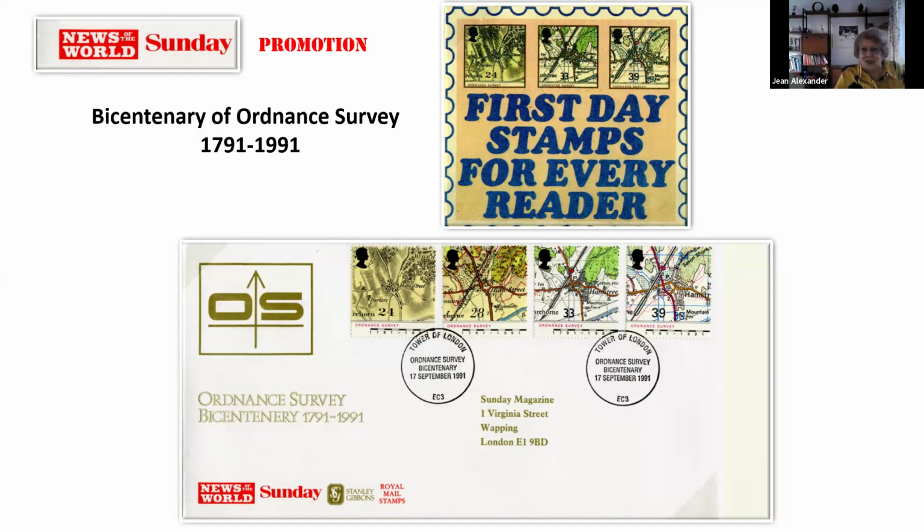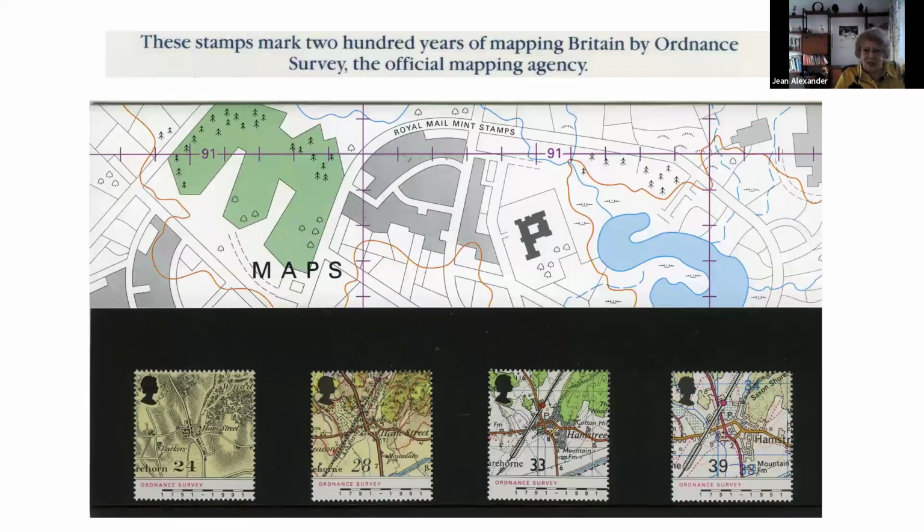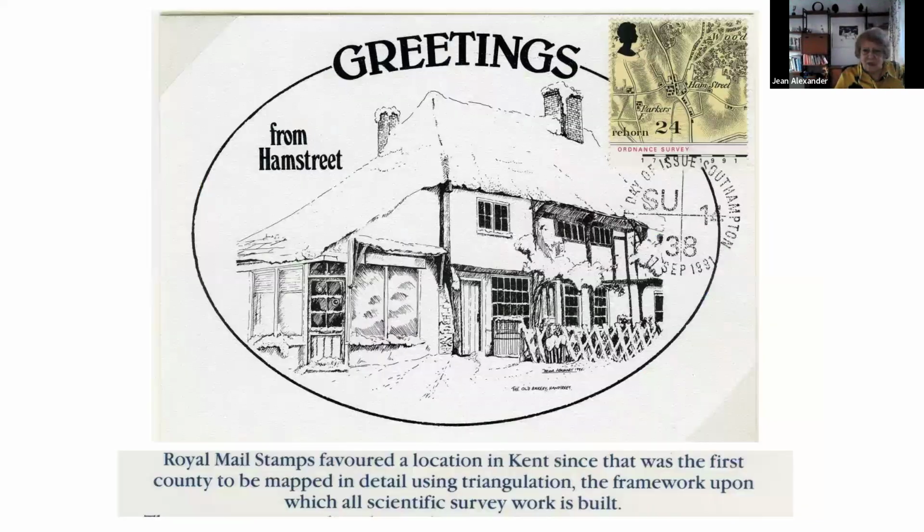Because if you can imagine, if they go out of alignment, you could have a line in a map and the road's sort of 10 miles from where it should be. But it was amazing just how similar to the stamp printing the map printing is. There's the set of stamps. You see all 4 stamps. And this was based on Ham Street. And this was the first county to be mapped in detail.